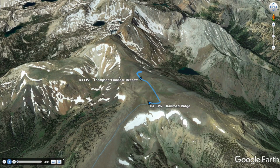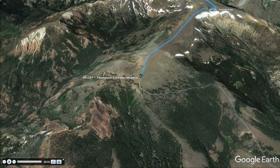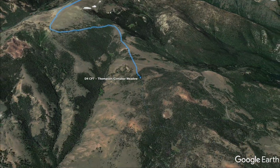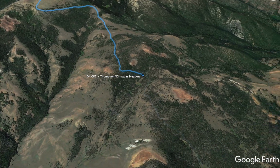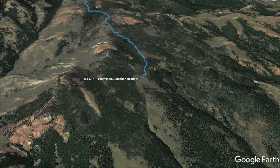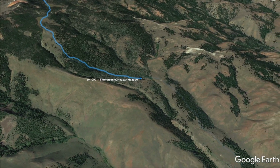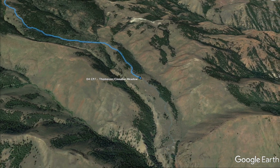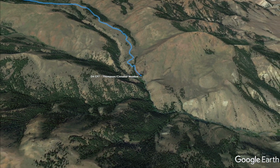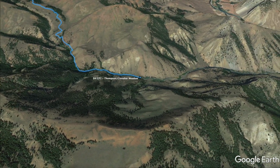The next objective would be Thompson Cinnabar Meadow, challenge point 7 for the day. However, first we would make an intermediate stop at Sawmill Station for gas and lunch. So we would descend from Railroad Ridge down the French Creek Trail to Highway 75 and then a short jaunt up 75 to Sawmill Station. For us, we were also able to check in and get our room situated for the night.